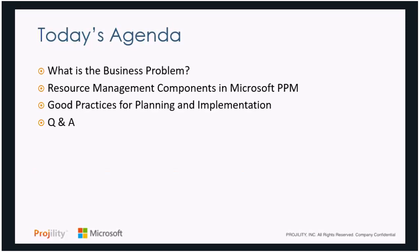We'll talk about some of the components within the Microsoft stack to address resource capacity planning and demand management, and drill down into a pretty low level of detail because we want to show you what some of the differences are, what's really changed over the last couple of years as it relates to managing all work, not just project work, but non-project activities as well as agile work that's going on across your enterprise.